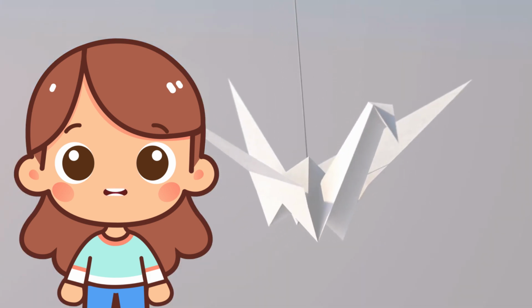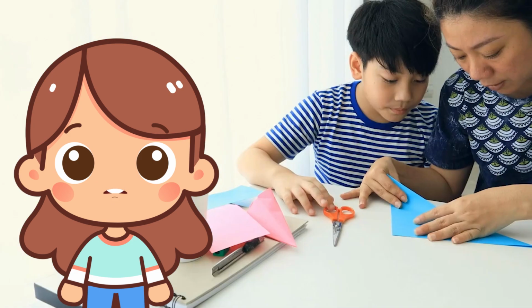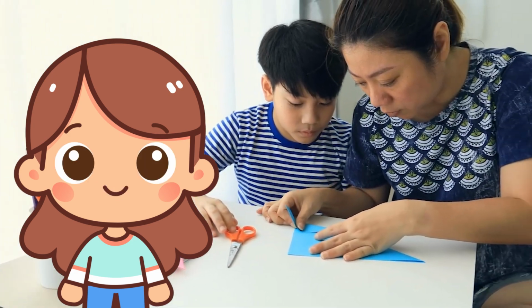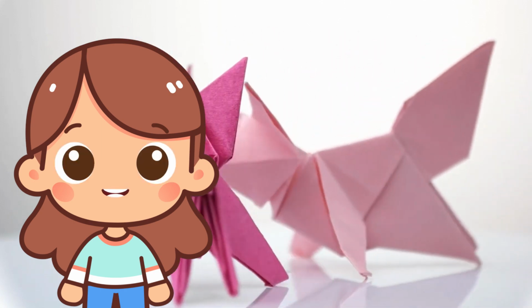O is for origami. Origami is the art of folding paper into shapes like birds or flowers without using scissors or glue. It's fun and can be very pretty.